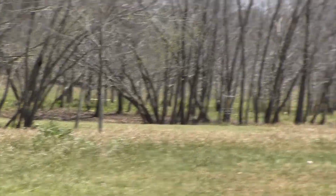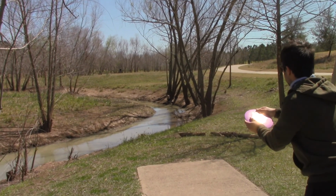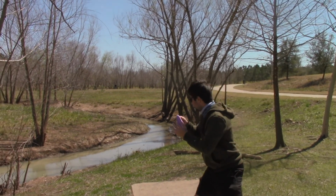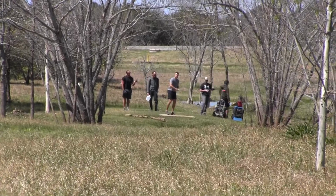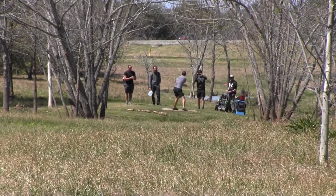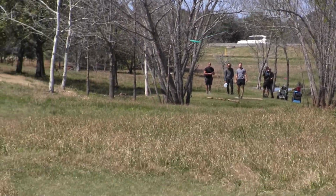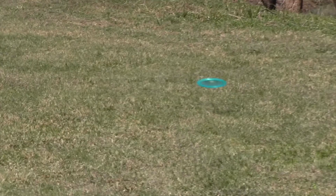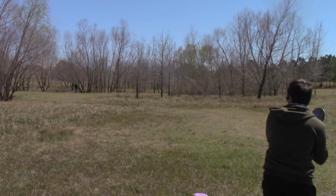So this initial gap is what I'm going to assume is going to get most people. If you can get cleanly through that, this is a pretty easy par. And I'm going to clip a branch, but luckily keep turning and I'll be safe. Pretty short though. Joe's running the ace. And that's a good looking shot. And he's going to have, I think, an inside circle putt for his birdie.